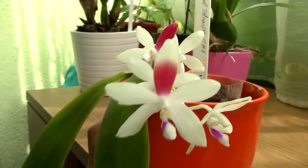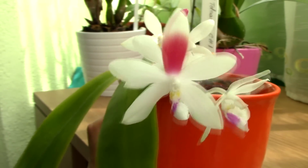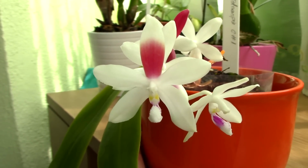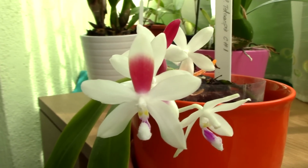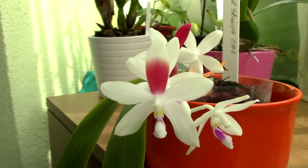Anyway, it is not intense. You can only feel it if you actually smell the flowers or you're very close to the flowers. So if you're not a fan of the smell, don't worry, it will not stink up your room. But if you like the smell, it is an added bonus. I personally do like it quite a lot.